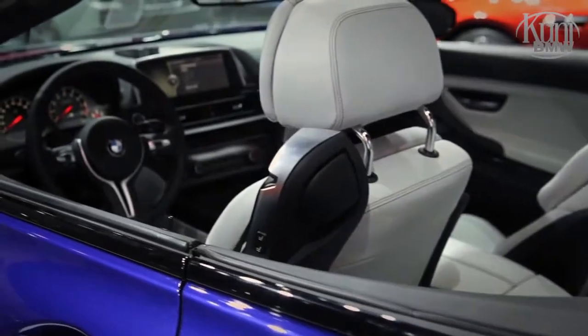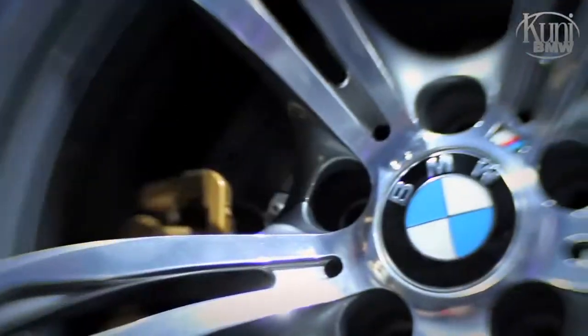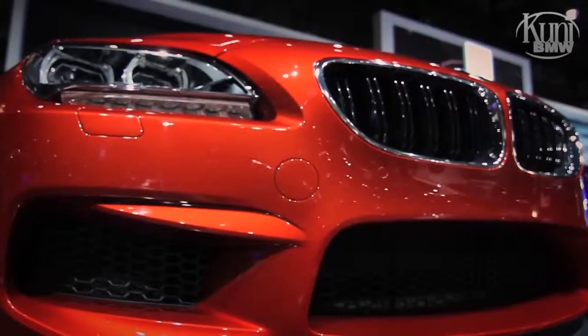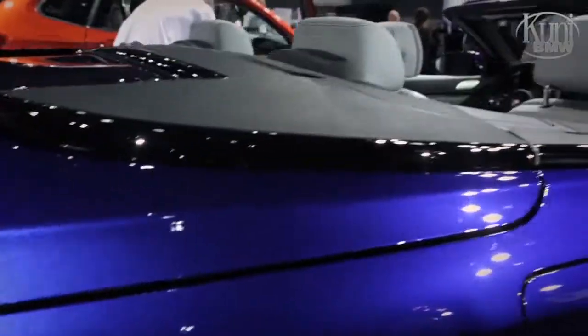We get the question a lot about what's next for M. I can tell you that M never takes a step back. M engineers are always in the future. We're always showing the industry what a sports car, sports sedan, sports convertible should be. Right now, we probably have the strongest M car lineup we've ever had. And it's only going to get stronger as we go forward.